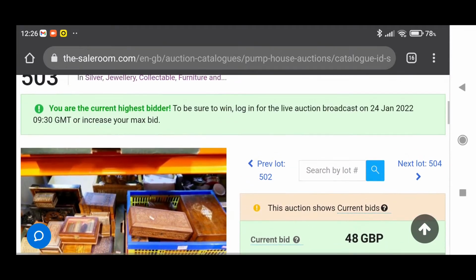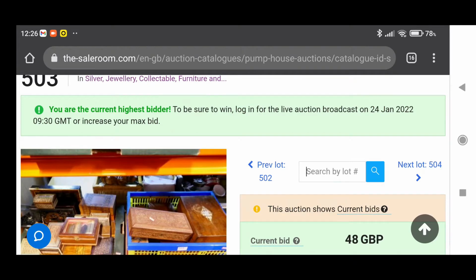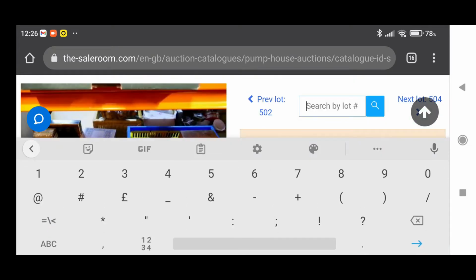Okay, so we'll leave that. Our next bid is 674. Now, we're a bit divided with this lot because I've got a bit of a thing for wicker, and I buy wicker whenever I can because I love it.